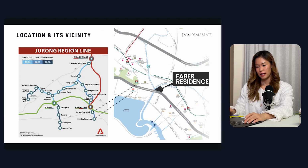Okay, so this is actually the MRT map. You can see this is Jurong Town Hall MRT station.